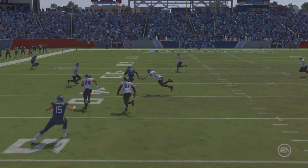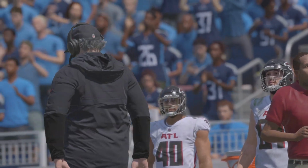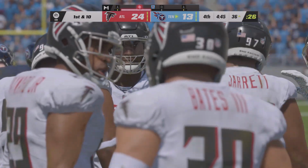Well, every drive from here out is definitely crucial and critical. They know that they need to get at least 3 here to get it back to a one-score game. But I can't imagine that in their huddle that they're thinking at all about getting a field goal. They want to get into the end zone and then try and get the ball back again.